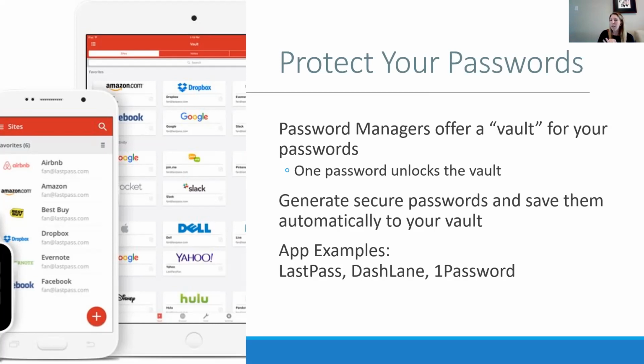So what you have to do is create one master password. It should be hard. It should be something that you will be able to remember because you will need it, but it's something that should be quite difficult. And then what happens is you put in that password and it will unlock the rest of them.